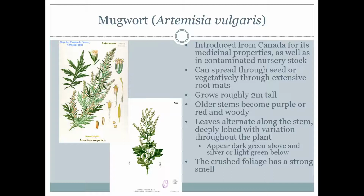I've heard anecdotally about its medicinal properties. It certainly has a very strong, I think pretty pleasant smell when you crush the foliage.